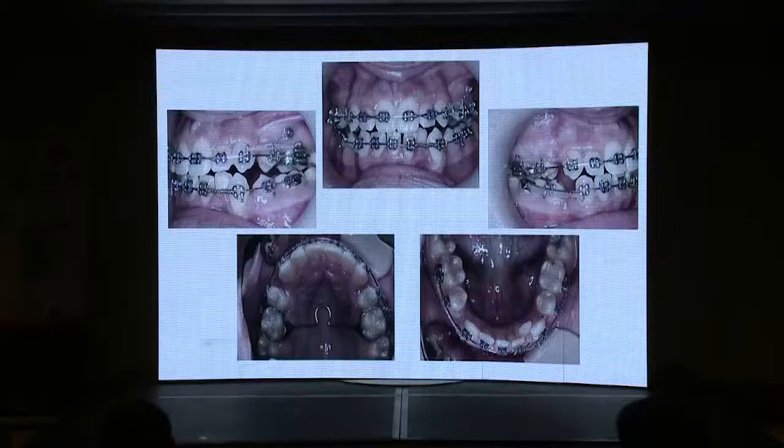1 canine. The lower left canine will not need much distal movement because we had a 2 millimeter midline shift to the left. So when we move the lower anterior segment to the right, the lower left canine will almost remain in its place. So we don't need to retract the lower left canine a lot.